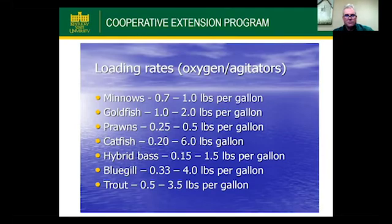Down below, you can see trout, 0.5 to 3 pounds per gallon. Again, these are basic guidelines, but just remember that the smaller the fish, the fewer pounds that you can stock per gallon of hauling water and have a good, healthy outcome.